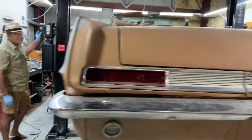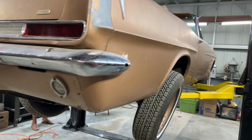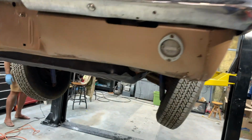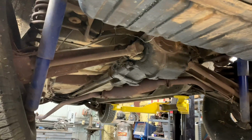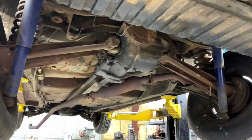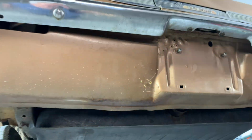Jacking it up, we're going to check the brakes. See what's going on there. Look at that. These are basically like a transaxle, similar to like a Corvair back there. They look like independent. It's a front engine Corvair. Basically, it's a front engine Corvair. That's pretty much what it is. Look at that exhaust hanging down. That is one quality automobile.